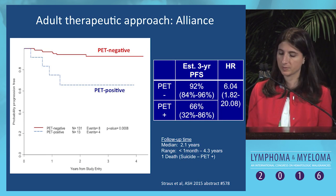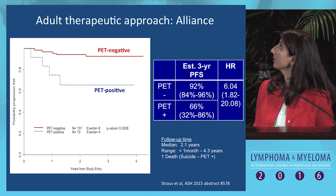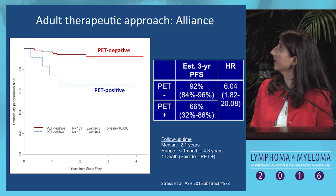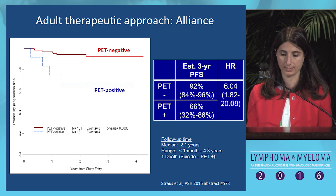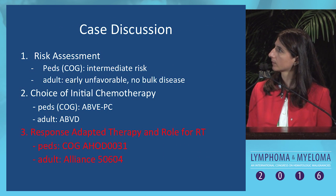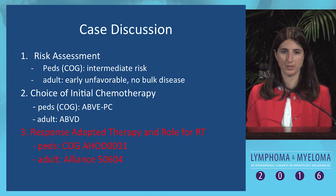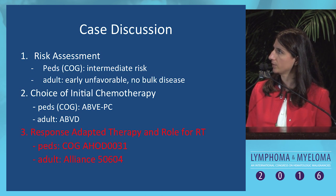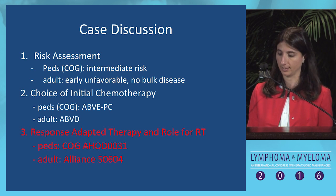And here are the outcomes in this group. So you can see those who were PET negative, who went on to receive chemotherapy without RT, have a 3-year progression-free survival of 92%, and those in the PET-positive group, a 3-year event-free survival of 66%. So both of these approaches use response-adapted therapy to eliminate radiation for a group of well-responding patients, and I think both of these are appropriate approaches for our patients in pediatrics, following the AHOD0031 intermediate risk trial, and in adults, the Alliance trial.